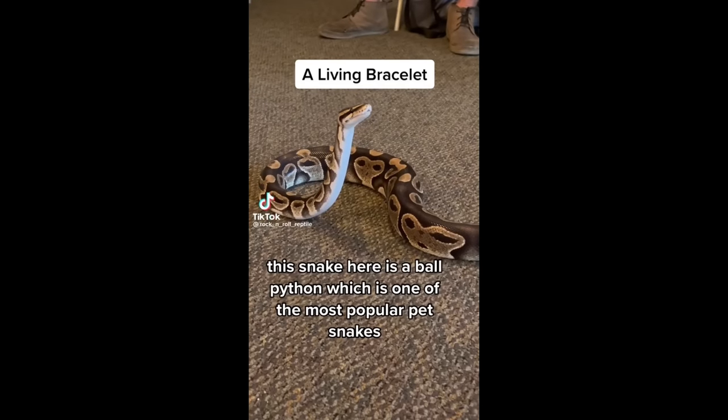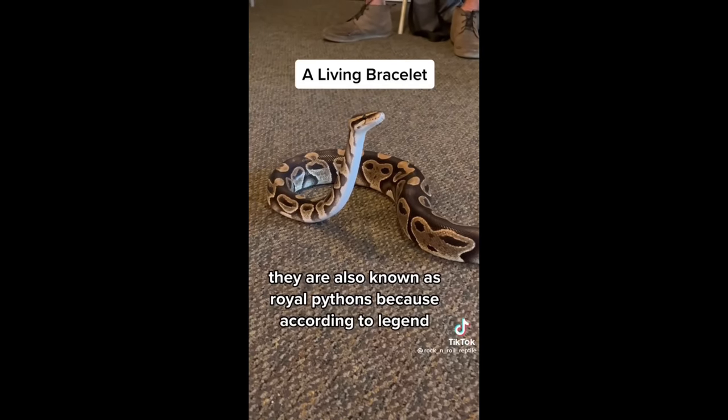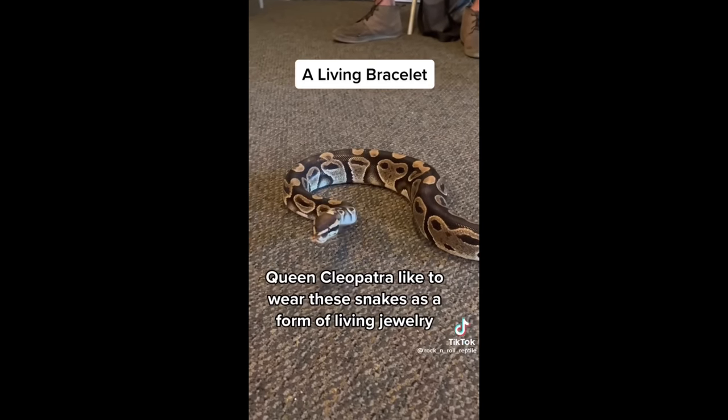This snake here is a ball python, which is one of the most popular pet snakes. They are also known as royal pythons because, according to legend, Queen Cleopatra liked to wear these snakes as a form of living jewelry.